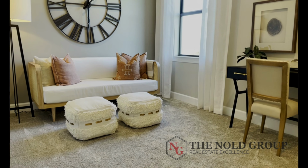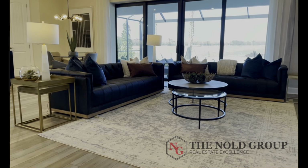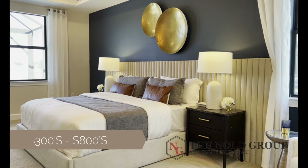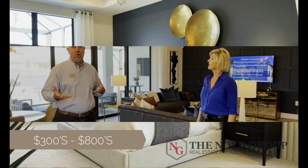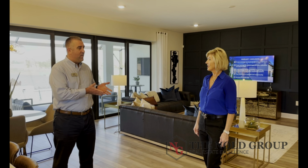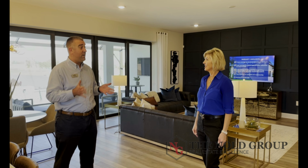We did hit on the price point, but we're starting here in the low 300s for a 1,400 square foot home. Okay. And then pricing's going all the way up into the 800s when you include your home site and options. That's another nice thing about Pulte Homes here at Sapphire Point: you can personalize all your interior design options at our design center.